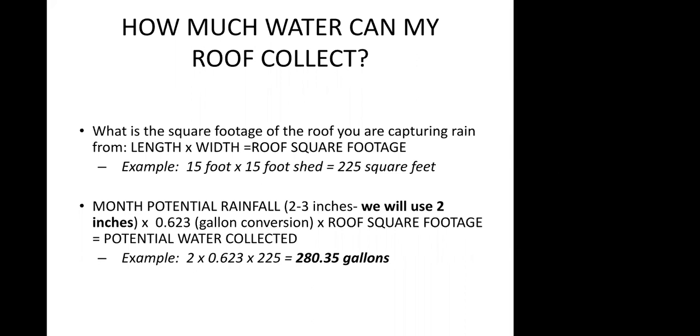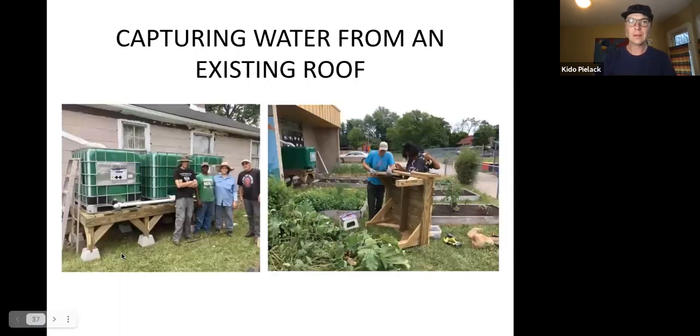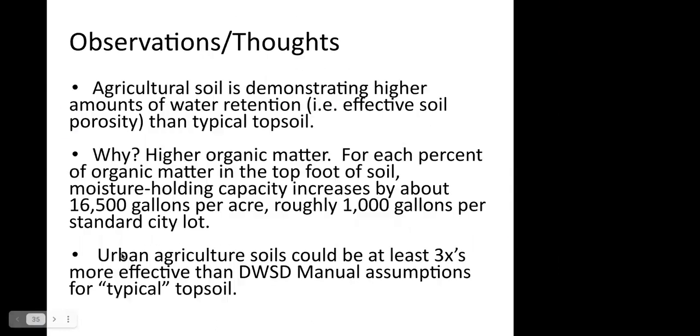So you want to have it where you can control the amount of water you're putting down, rather than just letting Mother Nature do that at will through the concentration of water from your roof. It's not going to be helpful. Oh, okay. Thank you. Yeah.